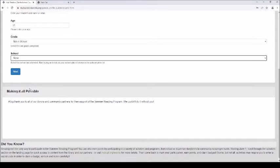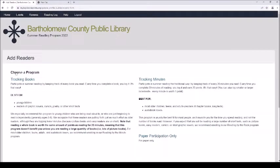But if you or your child does go to school here, go ahead and choose one. Homeschool is an option as well, and so is other. So look carefully, see if you can find your school. That just helps us track stats. All right, I'm going to click next.